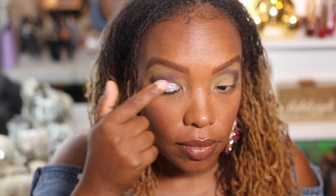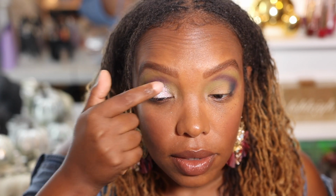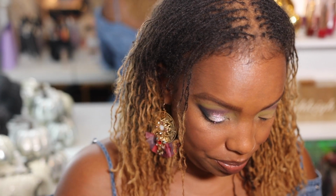I picked up too much, but it's not a flaky shade. It goes on very smooth. It's not one of those shades where if you pick up too much, you're going to get a lot of texture. I'm just going to spread out what I have. Start feathering it out. This is gorgeous.